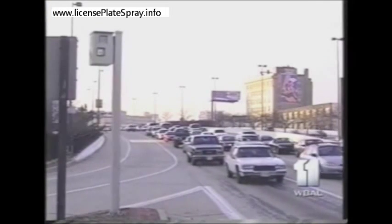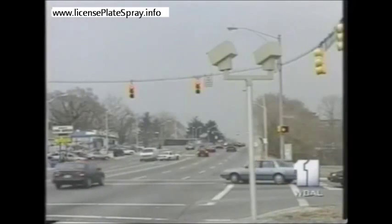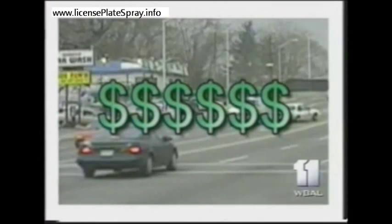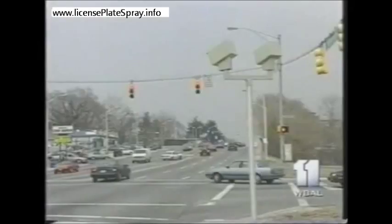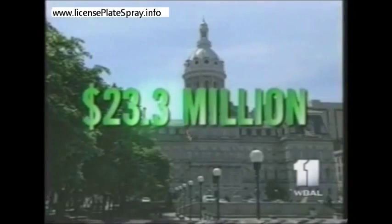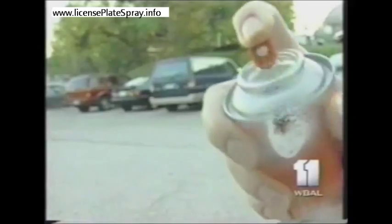They loom over busy intersections, poised like ray guns to zap the tags of drivers who run red lights, taking cash in a flash and screaming, "Gotcha!" Baltimore City has 47 red light cameras, more than any other city in the entire country, taking in more than $23.3 million since 1999, and forcing some people to find inventive ways to beat the system.